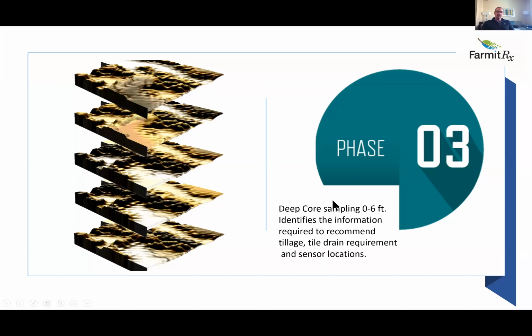Now, what we typically find is that although you can see in this surface representation from 0 to 18 inches, this is representing particle size analysis. And the particle size analysis for this field showed that we had a sand streak, we had some heavier clay soils, and then we had a clay loam soil. As we move down the soil profile, the sand streak got progressively heavier. As we looked at the clay loam area on the surface, the clay loam area at about 3 foot got progressively lighter.